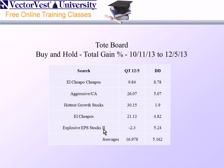And explosive EPS stocks 2, although it did rise before it fell, did pull back ultimately on the 5th to a loss of 2.3% with a 5% drawdown. And of course, this was with no money management. This is just point A to point B like a quick test. And so on average, we had a 16.97% gain, almost 17%, with an average drawdown of a little over 5%.